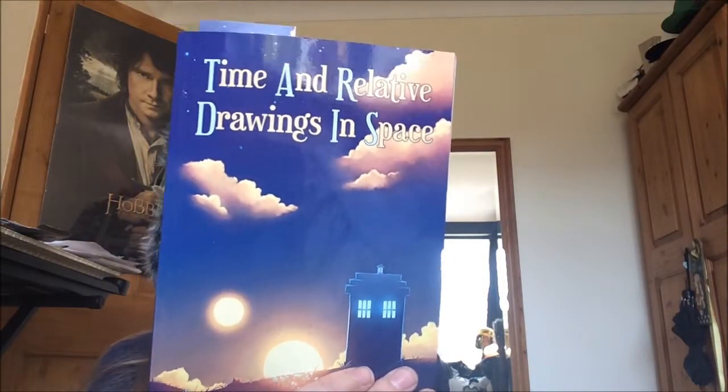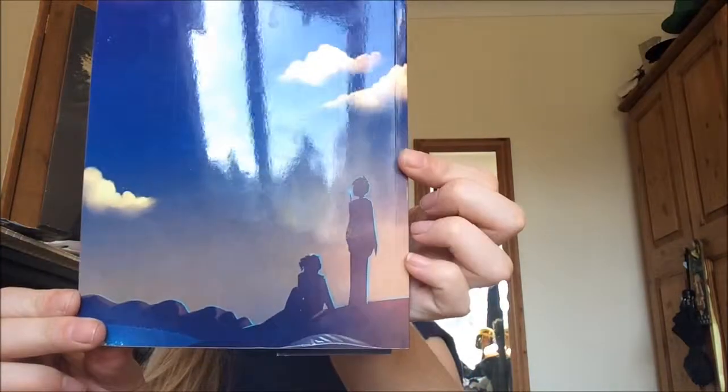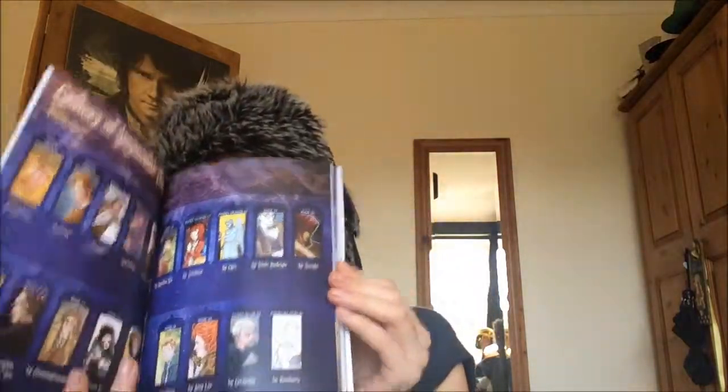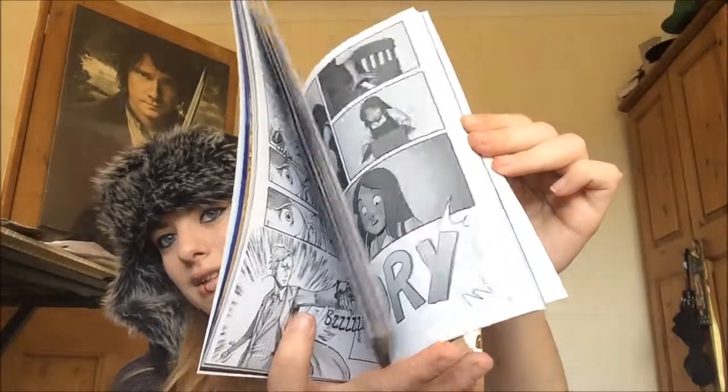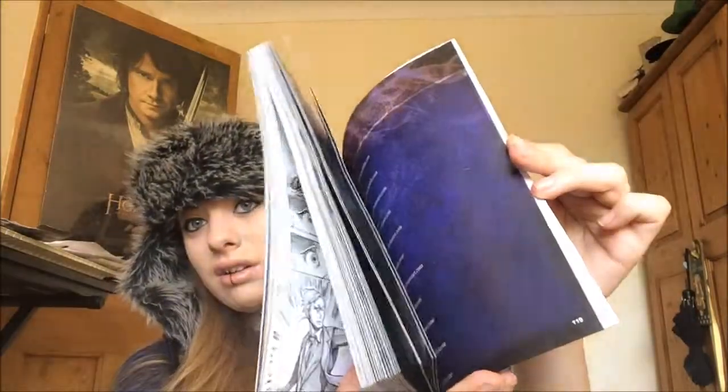I went to this art stall where they were selling books of fan art. This is the Doctor Who one, Time and Relative Drawings in Space. This is the back. Oh, I messed that up already. You also get a free bookmark with it, which is so cute. Look them up because their stuff's amazing. It's full of fan art, and there are also graphic novelty bits inside, which are really, really good. They're all emotion stuff. Such emotion, many feels.